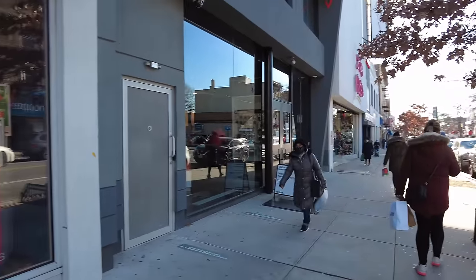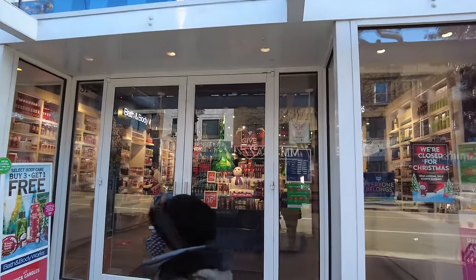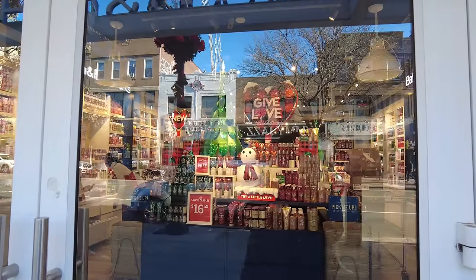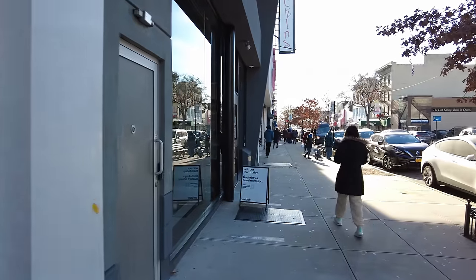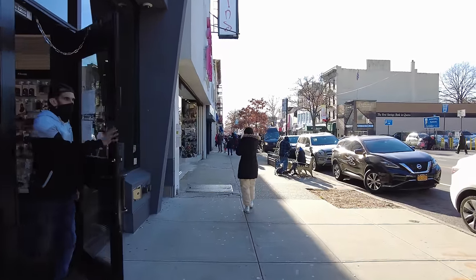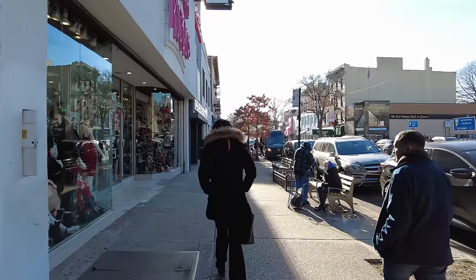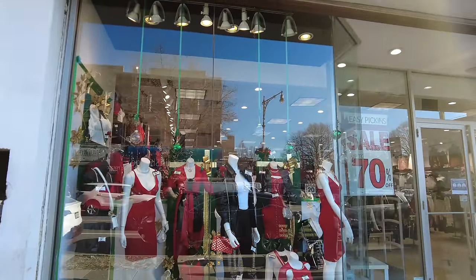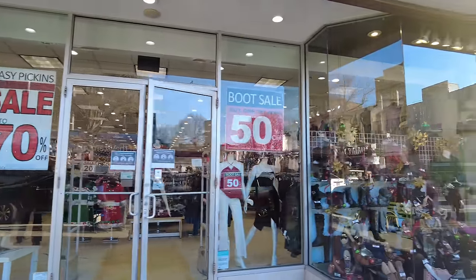Oh wait, Bath and Body Works. I just saw a rotating Christmas tree in the entrance with the snowman. That's nice. Also smells really good through the door, even though it's closed. The Easy Pickens discount clothing store. Very nice display.